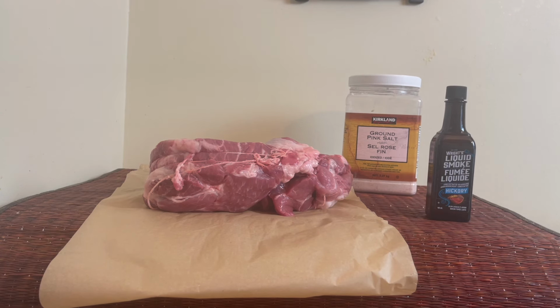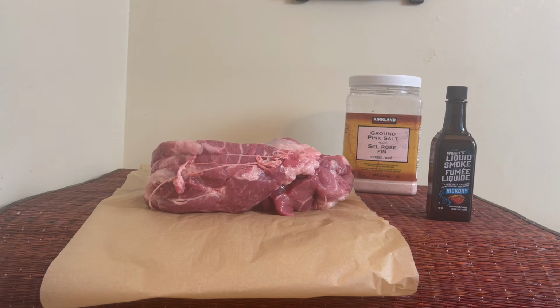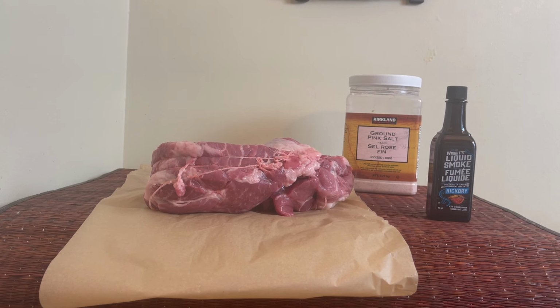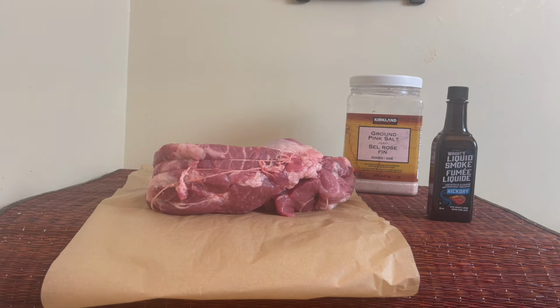And so very simple. We'll just aggressively salt it and then give it a little bit of the liquid smoke. You can really overdo it. Like if you're putting liquid smoke in a sauce, you can put too much and then it just overpowers it. So we're just gonna do like a tablespoon or even less of the liquid smoke. This is hickory. I find hickory smells and tastes a lot like bacon, which can't be bad.